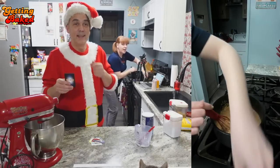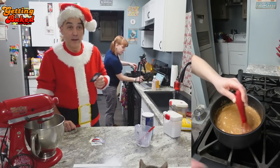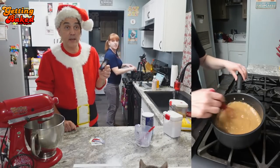All right. Oh, my stuff is boiling, so I'm going to turn it down to low. Oh, my gosh. What did I do? Simmer to light boil for 15 minutes.